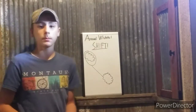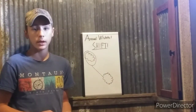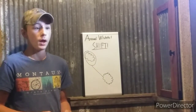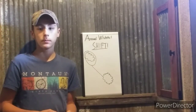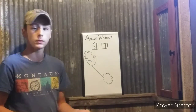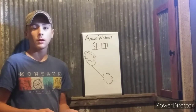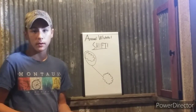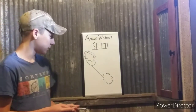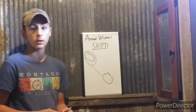So if you're holding bucks right now on your property and you're seeing them disappear, I know I've heard a lot of people, even watching famous hunters on YouTube or TV, say this buck left for 2 months and then he came back. Well, there's a reason behind that, because they have a shift. They shift from their summer range to their fall and winter range.